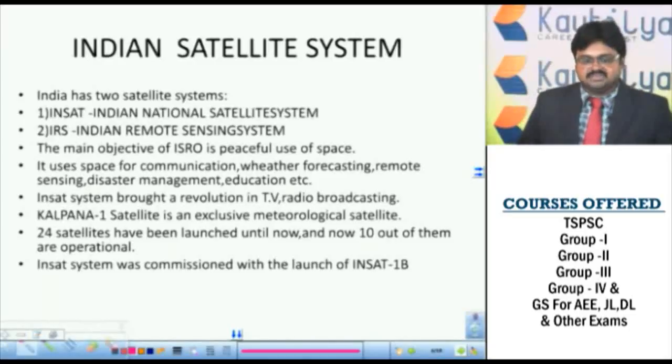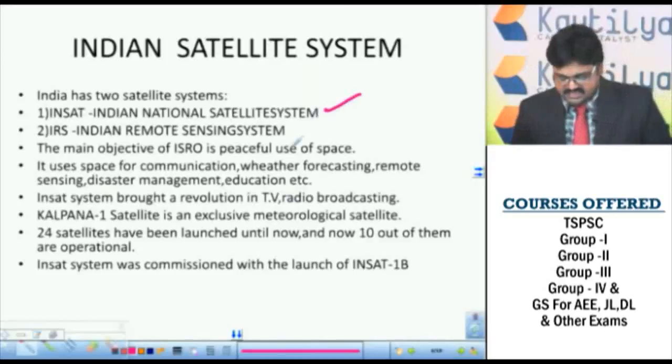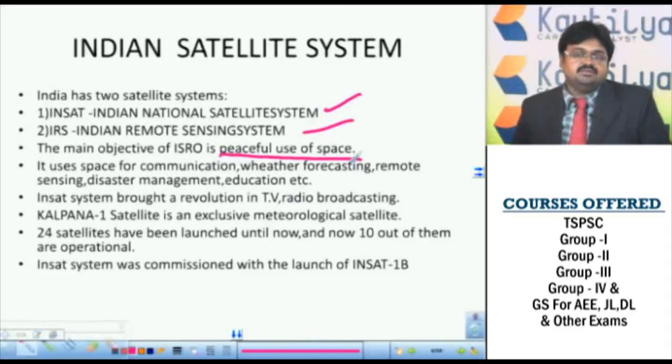Now when we talk about the Indian satellite system, it's actually divided into two systems. One is known as the INSAT, the other one is known as the IRS. Now INSAT stands for Indian National Satellite System, and IRS stands for Indian Remote Sensing Satellite System. So on the one hand you have INSAT satellites, on the other hand you have the remote sensing satellites. Okay, so this is what the INSAT system is and the IRS system is. Now the main objective of ISRO is peaceful use of space. Okay, now this INSAT and remote sensing, where do we use?